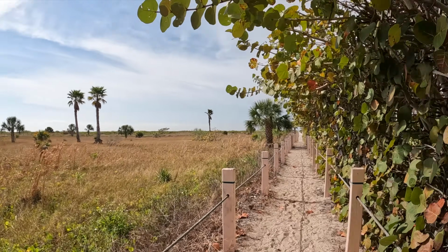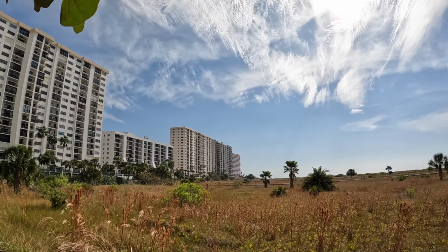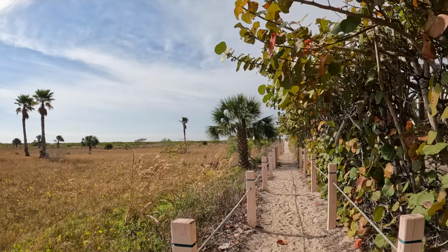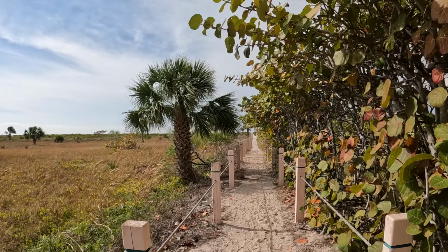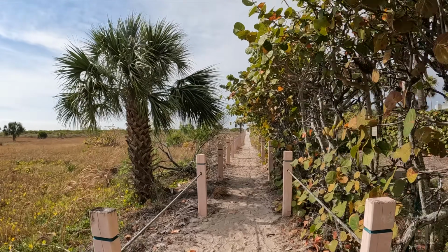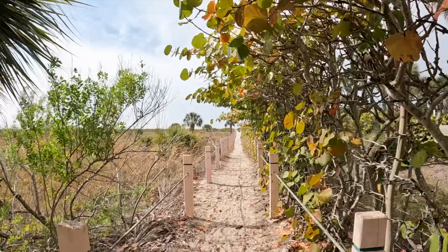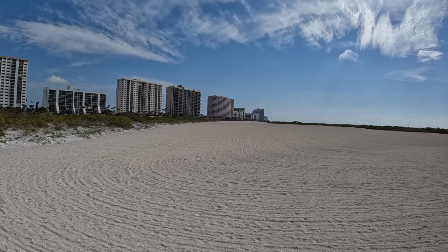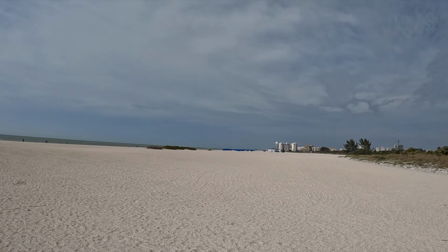Sand Key's got a more relaxed vibe, but it still has all the high-rise condos and some hotels over here like the Marriott. It's a little bit more relaxed. You have to cross a bridge to get to Clearwater Beach from here. Let's pull up on the beach when we get there. All right. There's Clearwater Beach.